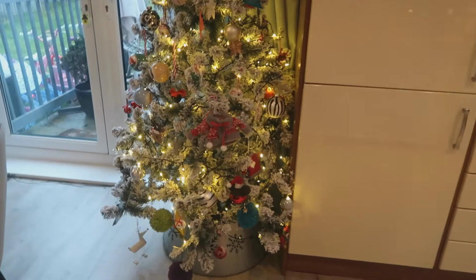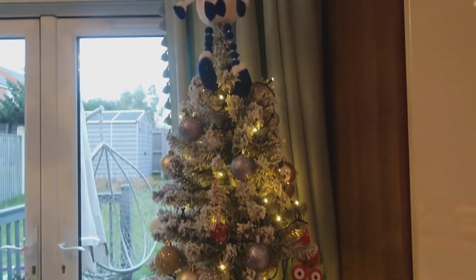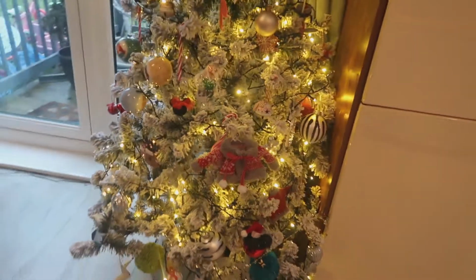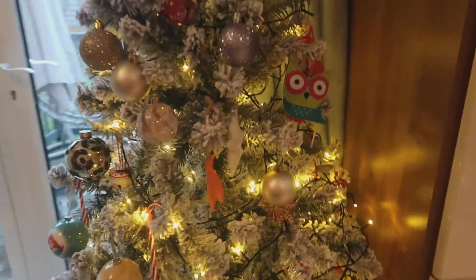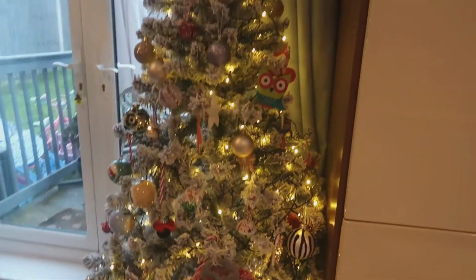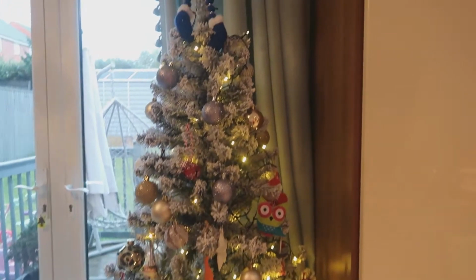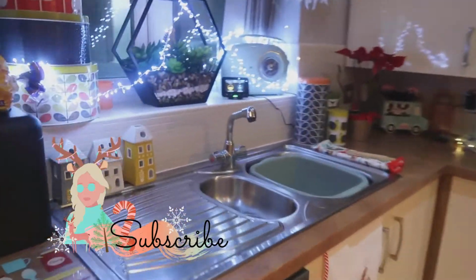So let's head over to the kitchen. As you can see, this is the Christmas tree we have got in our kitchen. We just thought, because now we've got a bigger kitchen, that we would have a tree just to make it a little bit more festive. And we just thought when we're having our Christmas dinner that this would be perfect to make it all nice and festive. And then just come into the kitchen area.